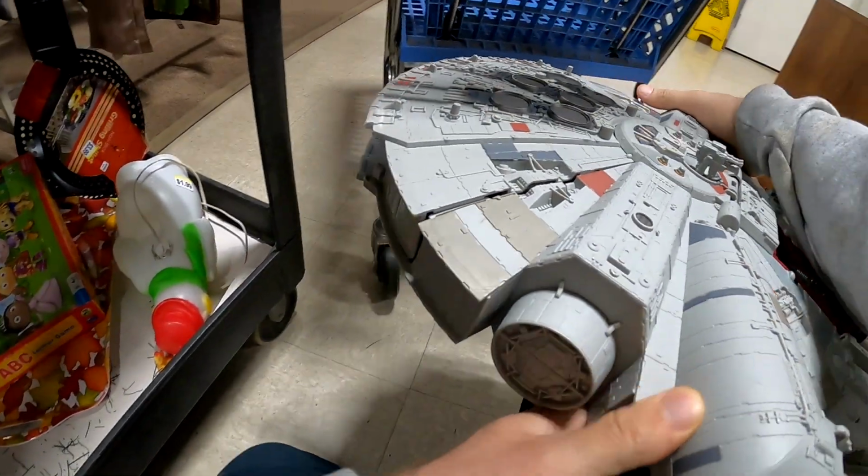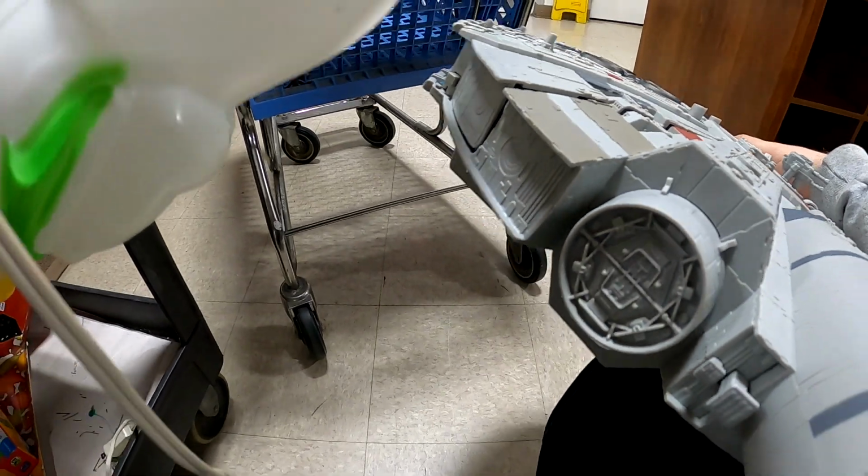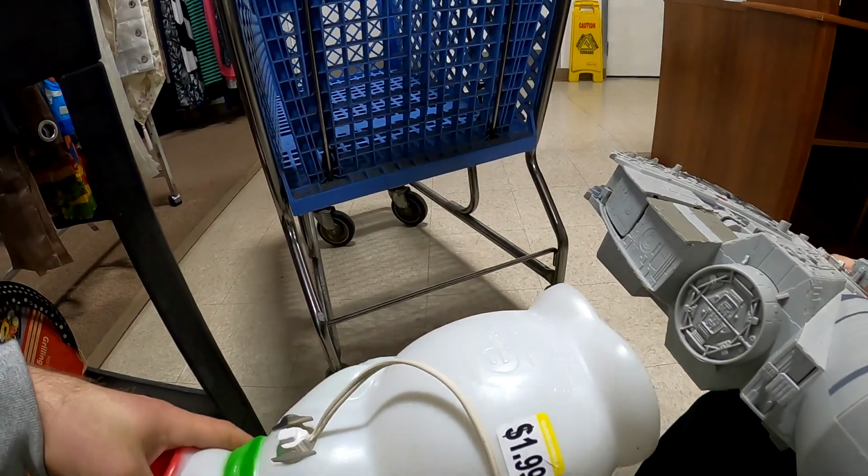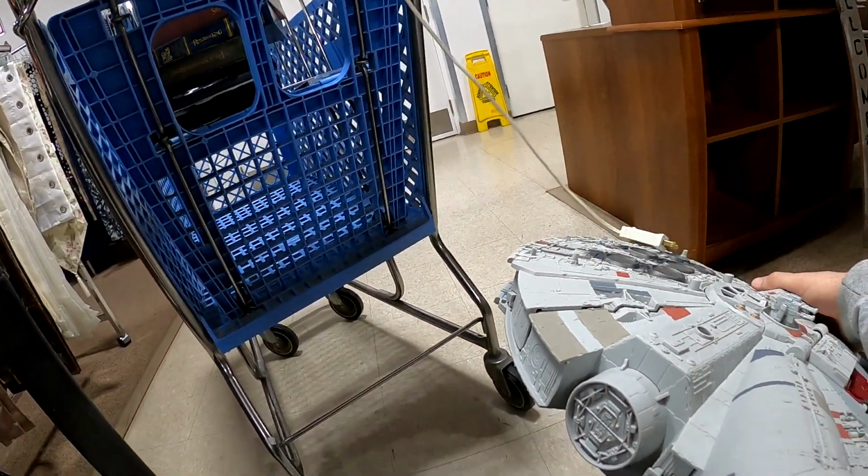They had it for $3.99, and it sells for like 20 to 30 bucks. However, it was missing a disc. I eventually found this blow mold. It was this snowman. It should sell for about $35 shipped.